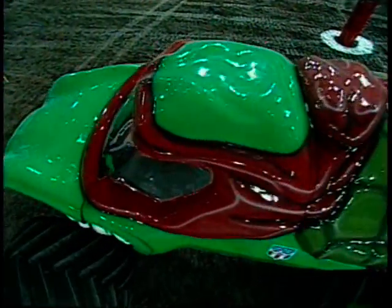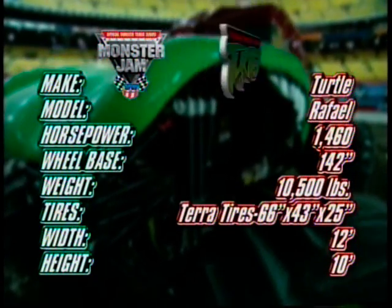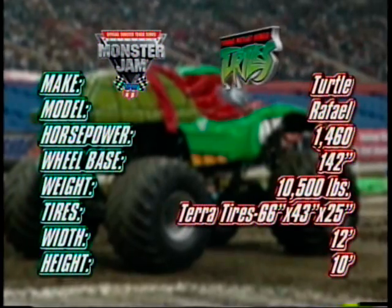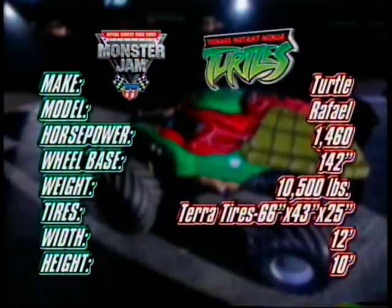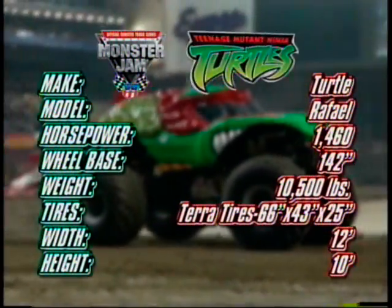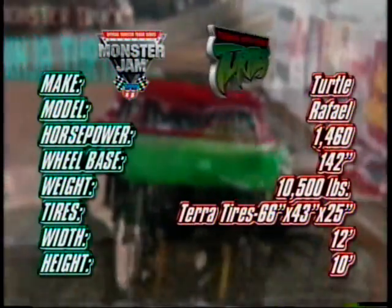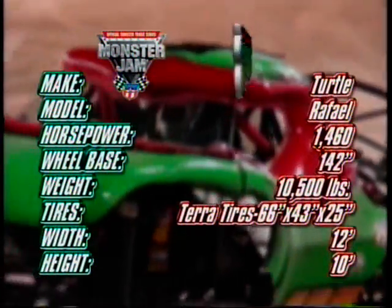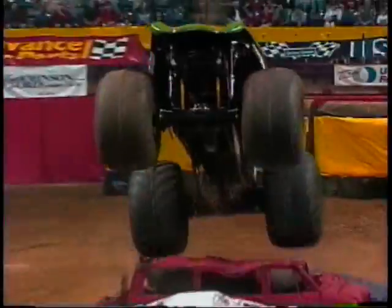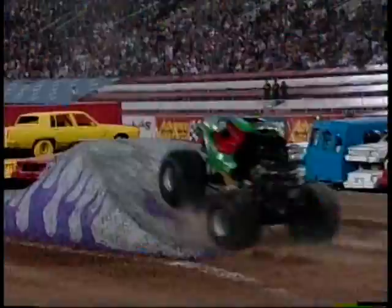Raphael, the Teenage Mutant Ninja Turtle monster truck, is roughly as tall as a one-story house. Add to that his 12-foot width, and he weighs in at just over 4 tons. To support his huge frame, Raphael requires tires that measure 66 inches tall and 43 inches wide. To make them spin, his engine cranks out over 1,460 horsepower. Ladies and gentlemen, the Teenage Mutant Ninja Turtle.